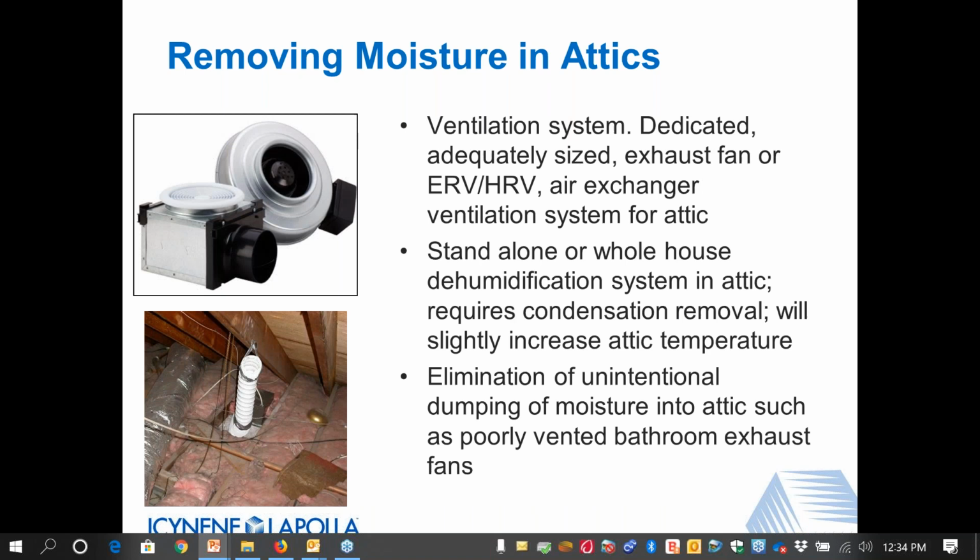Now, if you wanted to directly remove moisture from an attic, the ventilation systems are the way to go. Dedicated, adequately sized exhaust fans or energy recovery ventilators, ERVs, or heat recovery ventilators, HRVs, or air exchangers can be placed in an attic to get rid of the moisture in that attic. Exhaust fans just take the air directly out of the attic, just like they would out of a bathroom. So it's similar in that regard, just handling a moisture problem.